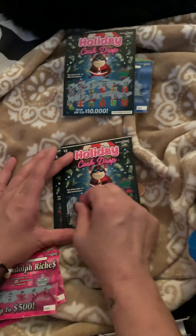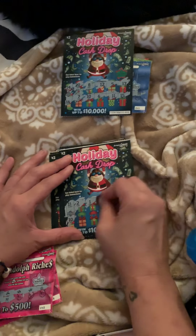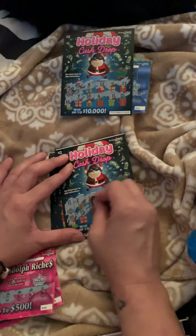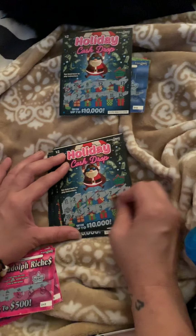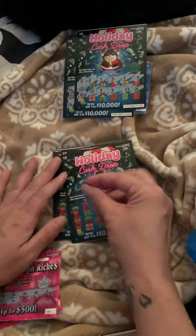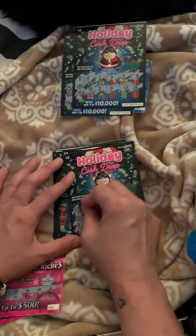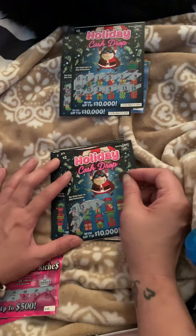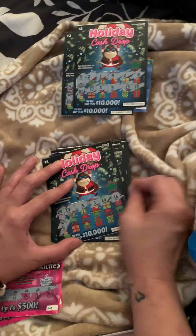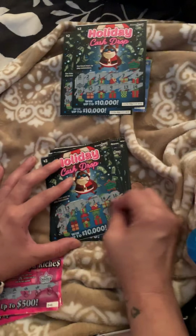All right, winning numbers are 11 and 10. 2, 1, 5, 7 and 4, 15, 3, 9, and 13, 14. Nothing there. 18 and 5, 13 and 5, okay, so 1, 16, 15, 18.